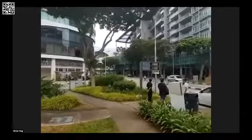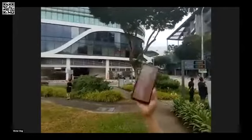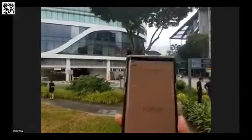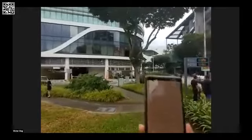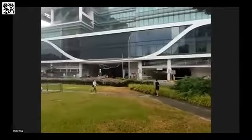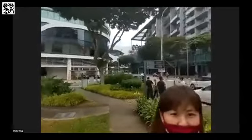Let's see, look at my watch. Oh, just now I forgot to stop my stopwatch. Let's look at this. I overran a little bit, and this is the time it takes to get home from Dhoby Ghaut MRT station to Haus on Handy. So wow, that is the convenience of staying in the heart of the city.